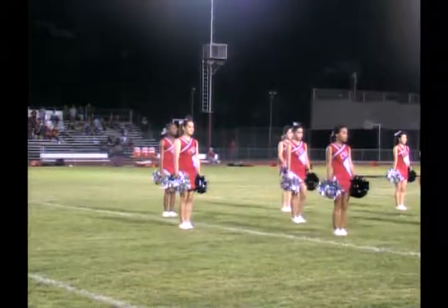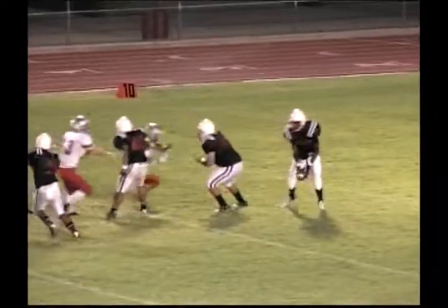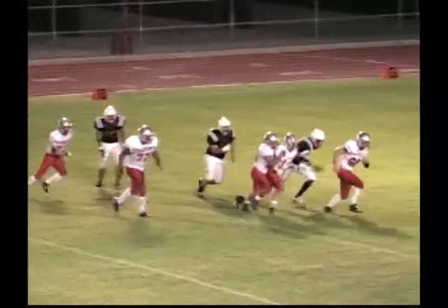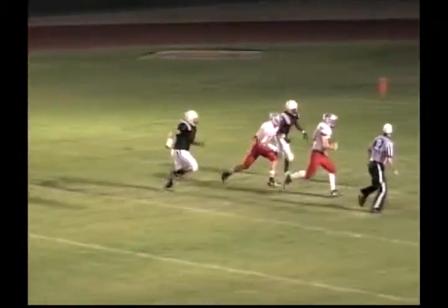A blocked punt by Gregson. What a great job getting into the backfield. And the punt attempt was up. In fact, he stutter stepped and tried to go the other way. Gregson coming around makes the block. Clean block, did not hit the punter, had a blocker downfield with him. And the presence of mind to pick it up and run, not just jump on it.